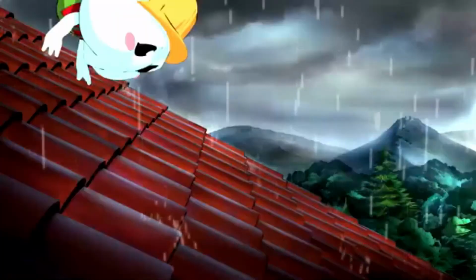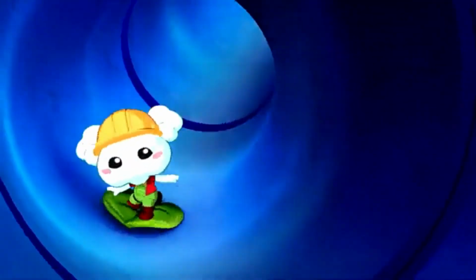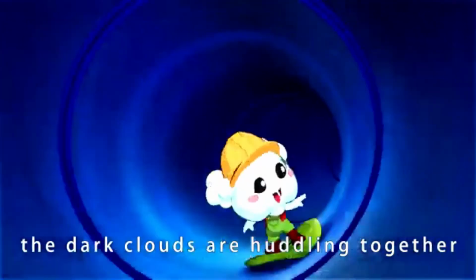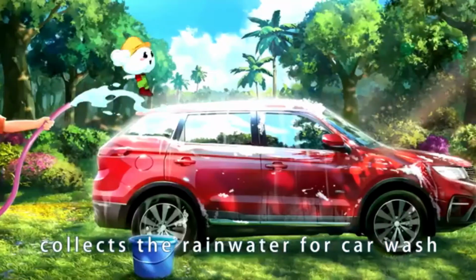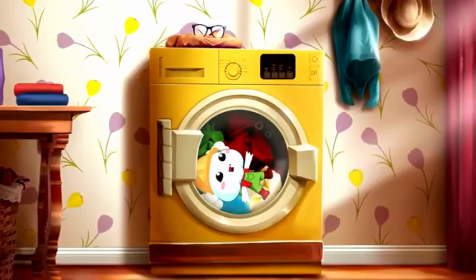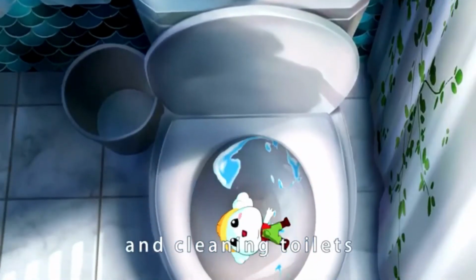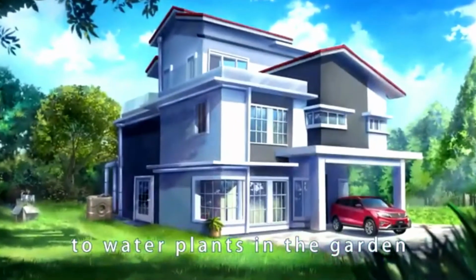Whee! I'm Aura. Let me introduce the rainwater harvesting system to you. The dark clouds are huddling together. That's my cue. Let's go! The rainwater harvesting system collects the rainwater for car wash, clothes washing, and cleaning toilets. It is even clean enough to water plants in a garden.